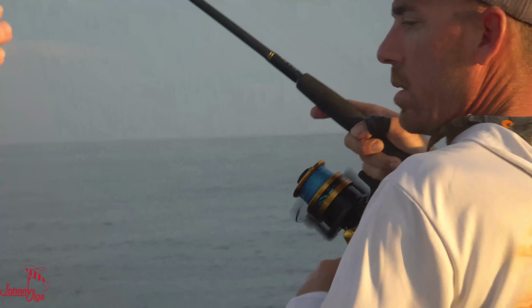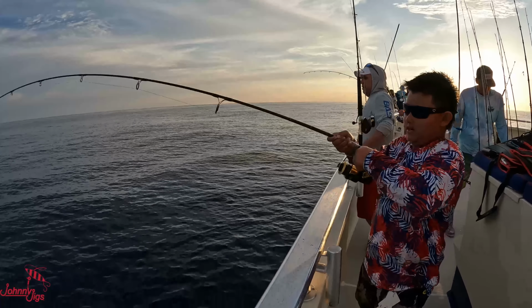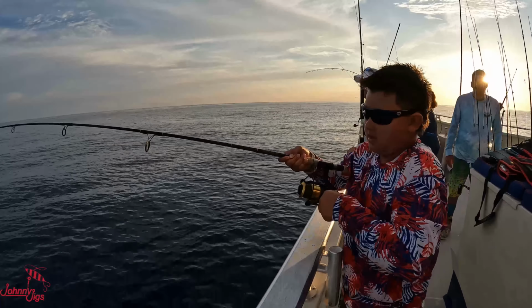And try to catch up to this topwater bite that's going down. There he is, Richie Fitz. Got a horse in. He's right here. Is it blackfin or? Should be a blackfin. This is feeling very blackfin. Bonehead.